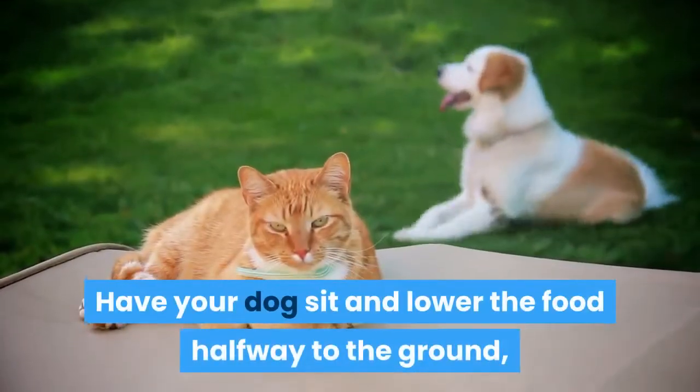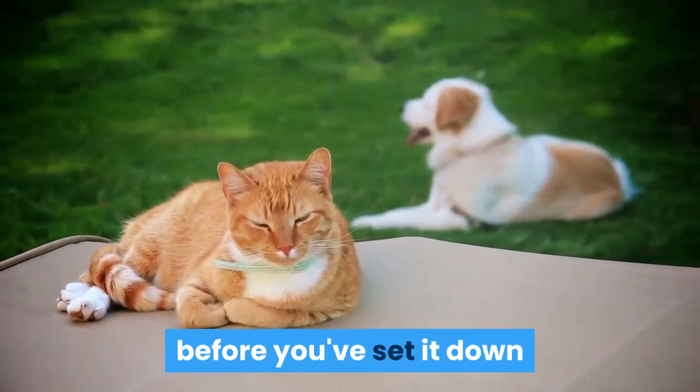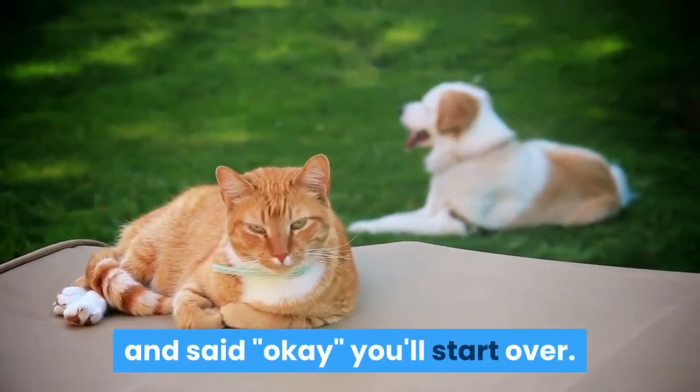Have your dog sit and lower the food halfway to the ground. If your dog starts to go for the food before you've set it down and said, "Okay," you'll start over.